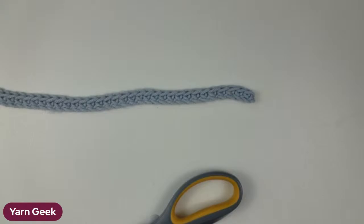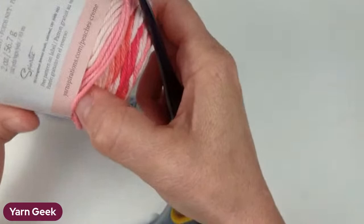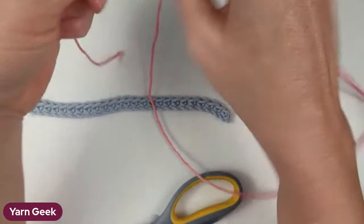You guys all got your color B with you? I got my color B. It's the stripey. Yes, they're guidelines, right, Shannon? I don't think I'm going to worry about pulling it out of the middle.